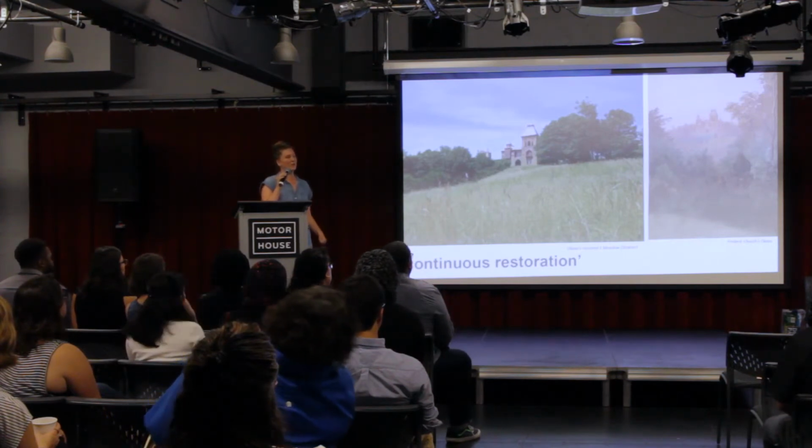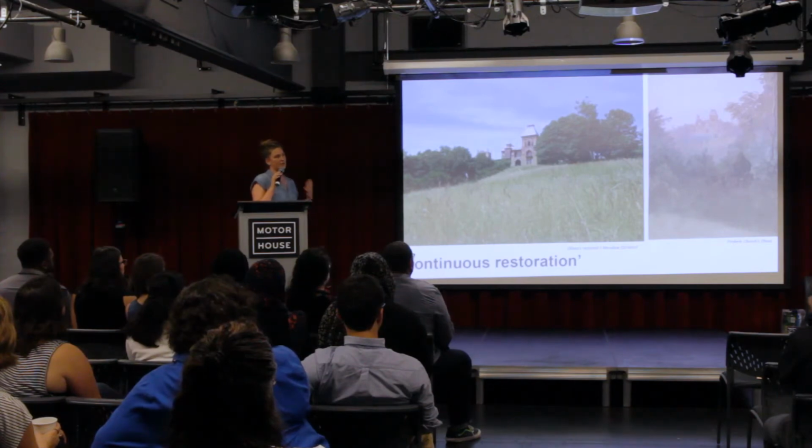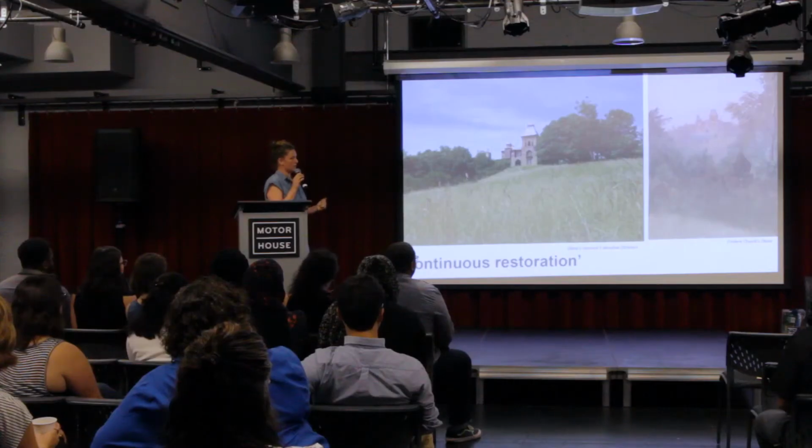And the fourth, thinking about continuous restoration of landscape maintenance as an overlay to recent designs, maintaining space through a designed cycle of removal, designed maintenance, and maintaining spatial forms.